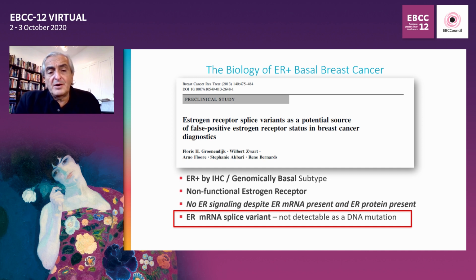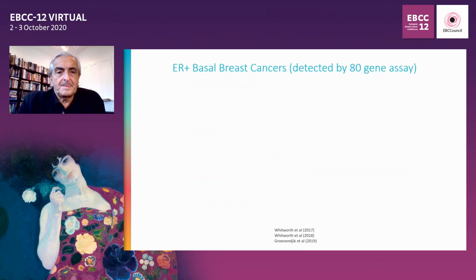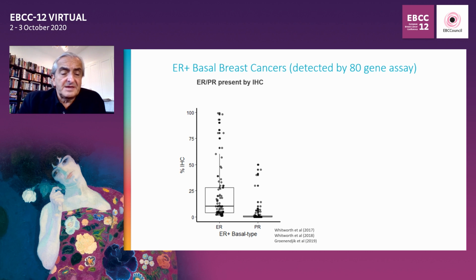And mRNA splice variants have now been identified in many other malignancies and is an important source of genomic diversity in cancer. Now, one may expect that these ER-positive basal breast cancers identified by Blueprint will be those which have low estrogen receptor expression, but that in fact is not the case.